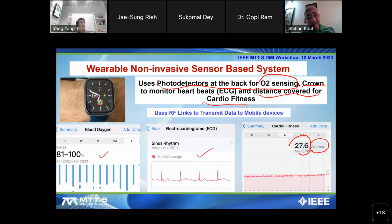Now, this data, we use radio frequency links to transmit to mobile devices or consoles. It's very important to have this data on a day-to-day basis so that we can see whether we are healthy or we need some small tweaking in our exercise schedule. So we need RF links even here.